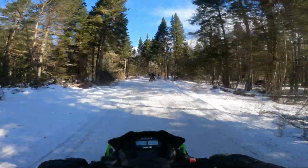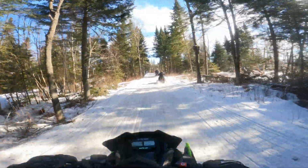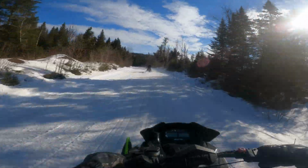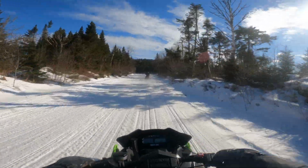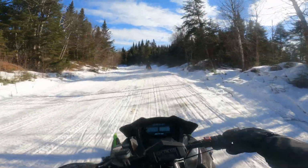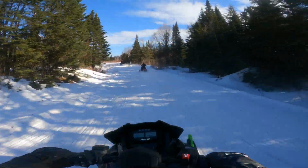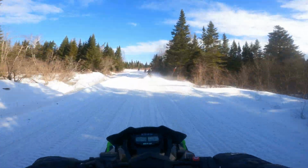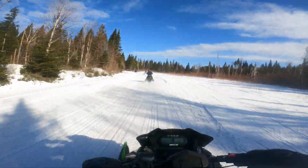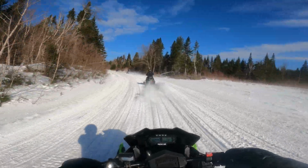Yeah, it's icy, all right. These conditions certainly could use some traction aid. I mean, it just spins. I do have to say, though, even with these icy conditions, it really handles quite well. I'm able to move around the trail at will. It's really good.